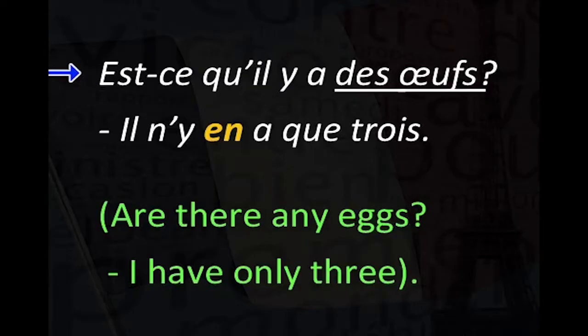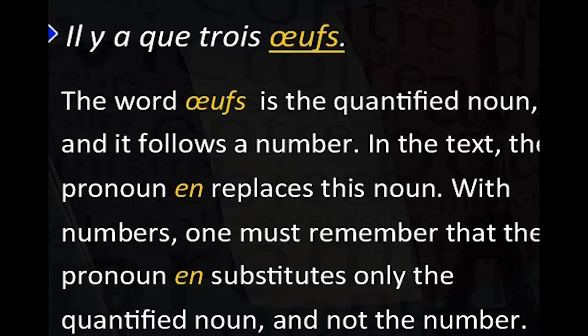In the text, there is one example where en replaces a noun that is quantified through a number. Est-ce qu'il y a des œufs? Il n'y en a que 3. Are there any eggs? I have only 3. In this example, en substitutes des œufs. If we did not replace the noun with this pronoun, the sentence would be Il n'y a que 3 œufs. The word œuf is the quantified noun and it follows a number. In the text, the pronoun en replaces this noun. With numbers, one must remember that the pronoun en substitutes only the quantified noun and not the number.